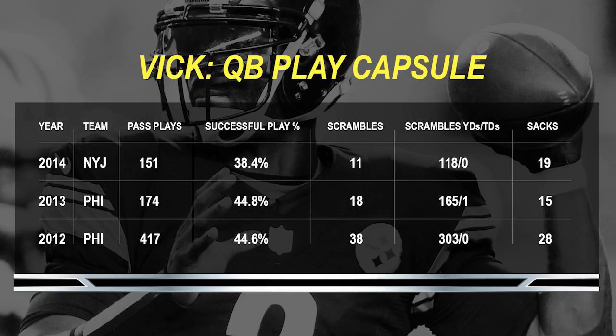You'll also notice a significant decrement in the number of scrambles he had from 2012 to 2014. Obviously, Michael's still extremely athletic, and we'd expect him to scramble around and move around in the pocket, but for him to actually become a primary runner, I would expect Todd Haley to kind of put the reins on Michael and make sure that he stays in the pocket and lets the receivers and running backs do the heavy lifting. Also, we'll identify the fact that Michael took a significant number of sacks from 2012 to 2014, again, signaling that Todd may want to move Michael around in the pocket to buy him some time.